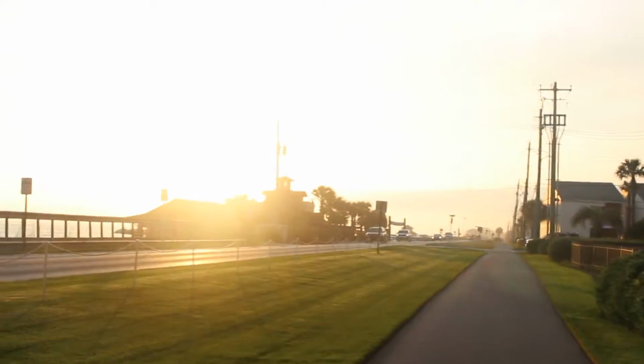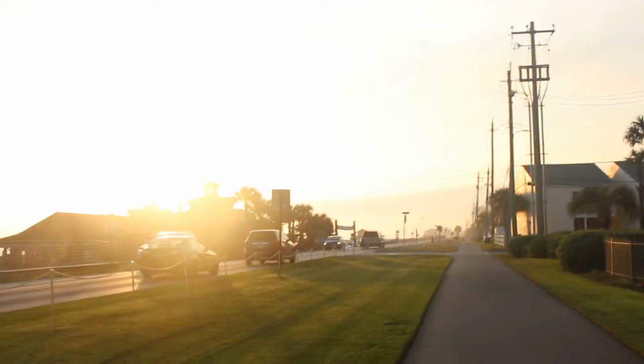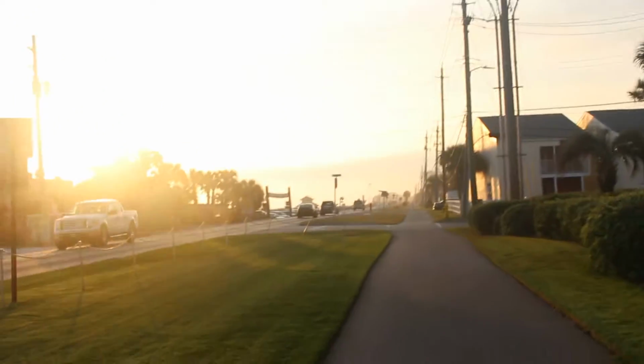Well, actually, what do you know? I see a little bit of an opportunity to try and block out the sun using that sign right there. Perhaps, let me see what I can do about this. And no, not quite. The sign's not quite high enough up in the air.